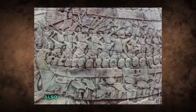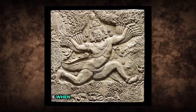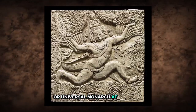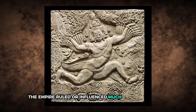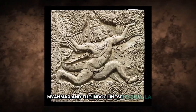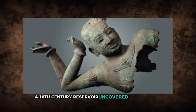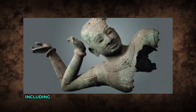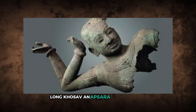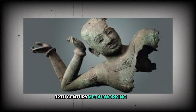The Khmer Empire, also referred to as the Angkorian Empire, was established around 802 CE, when King Jayavarman II declared himself Chakravartin, or universal monarch. At its height, the empire ruled or influenced much of Southeast Asia, reaching southern China, Vietnam, Myanmar, and the Indo-Chinese peninsula. Recent excavations near Sra Srong, a 10th century reservoir, uncovered 155 artifacts, including 103 statues and metal artworks of the Buddha. Long Kosal, an Apsara spokesperson, highlighted the artifact's significance in showcasing 12th century metalworking skills.